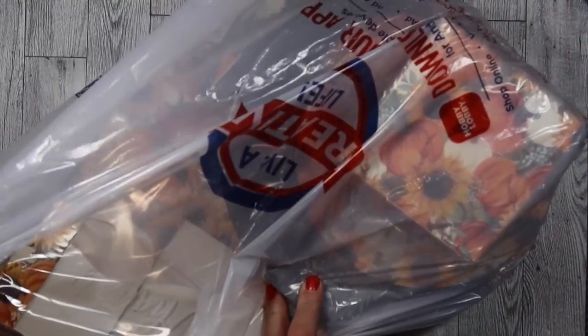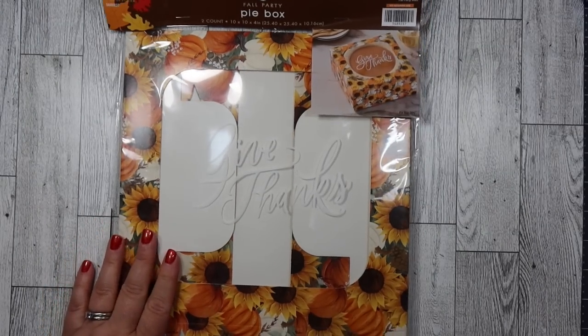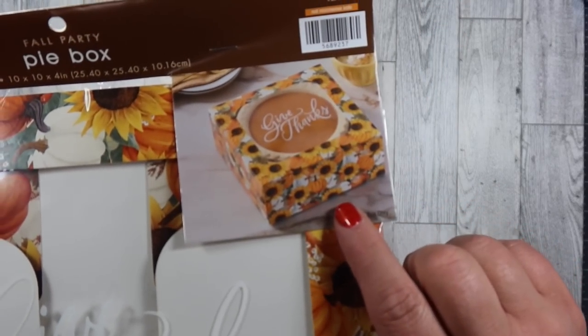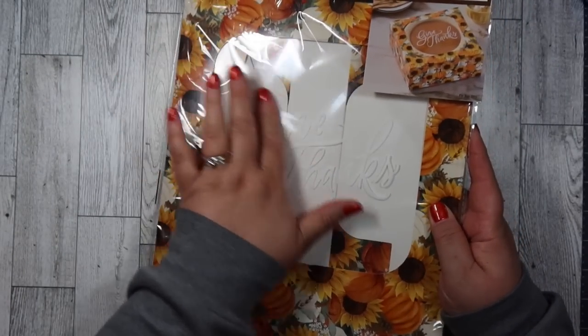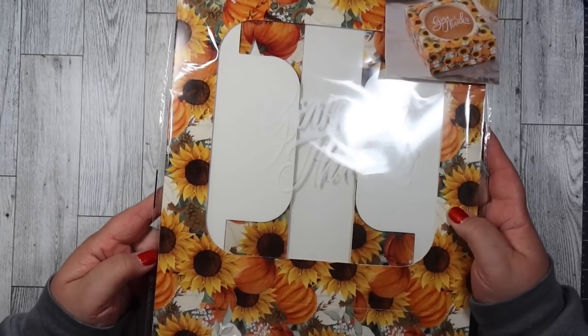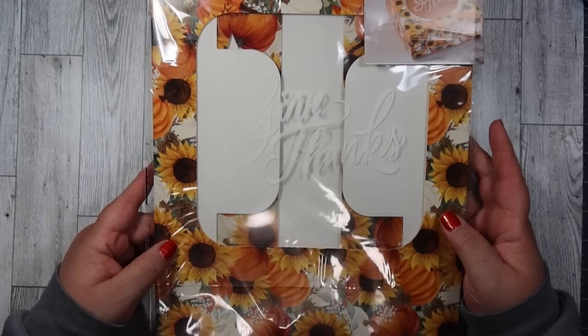Here's the next bag from Hobby Lobby. So I got these beautiful pie boxes. That's what it looks like right there. You get two to a pack. It's got this give thanks here on the window. See, just like that. So this is so pretty. Again, it's the pumpkin and sunflower theme. You don't have to use this for pies.